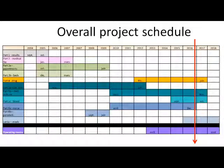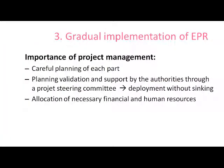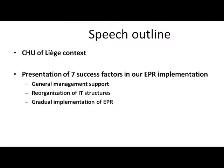So we are about here in the project, or actually a little further. You can see that we are still deploying part of it, but mostly it is done. The project management is also important here. It's important for careful planning of the project for each part, validation and support throughout the project, steering committee with the deployment without sinking, and allocation of necessary finance and human resources.